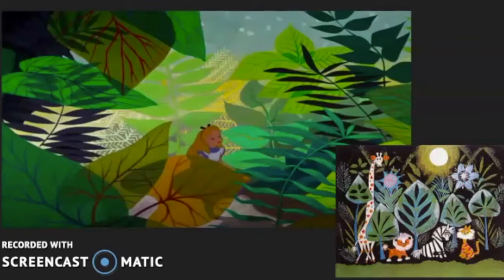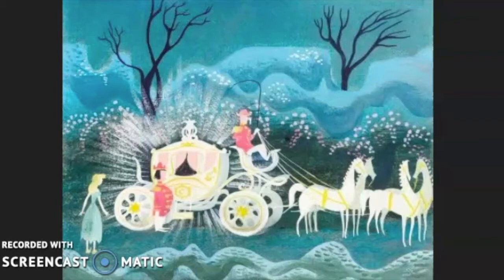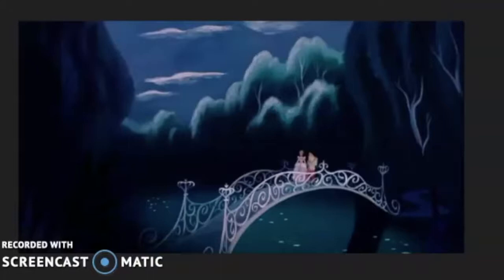Here's the concept painting for Cinderella that Mary did. You can see those vein-like brushstrokes again in the background. We also see her use of bold flat colors in this painting. Now, here's the scene from the actual film. Again, look closely at those trees.